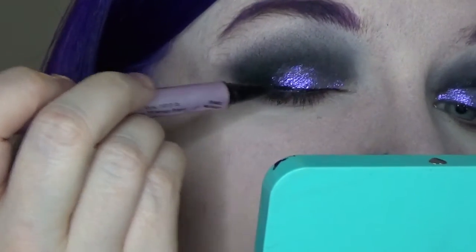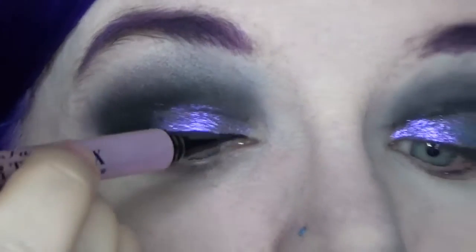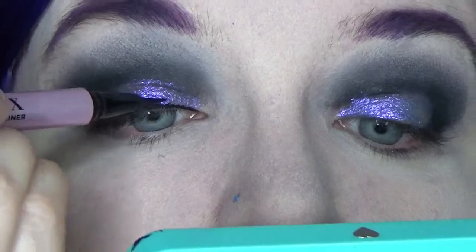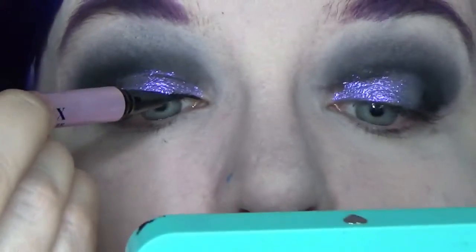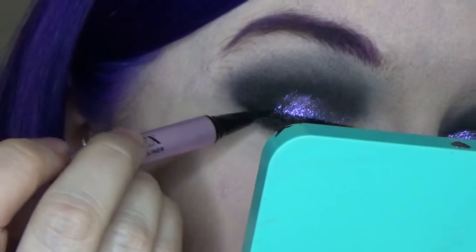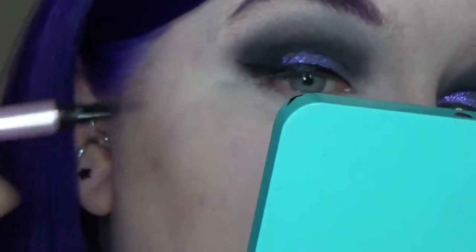Yeah, this looks like a very smooth formula shadow. The eyeliner's going over it nice and easy. Nice fine shimmer pigment that they've used in it. That's cool. And now I'll end up brushing my eyeliner because I went to play with the other products.